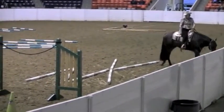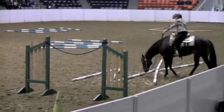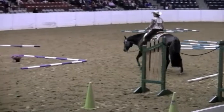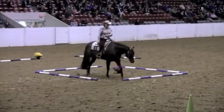Here she shows very nice expression over the poles, incurring a +½ quality point on this obstacle. I left the jog the box at a 0, for she didn't really show that much higher degree of difficulty, but it was clean.